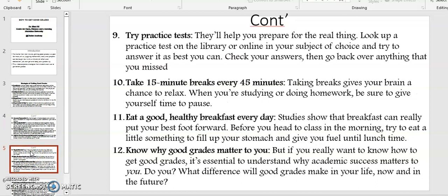Point number 9. Try practice tests. Tests will help you prepare for the real thing. Look up a practice test in the library. I know in a library we have what we call sections where you can go and get some examination past papers. That is what you need to know and do. Or find one online in your subject of choice and try to answer it as best as you can. Check your answers, then go back over anything that you missed. So try using tests to practice.